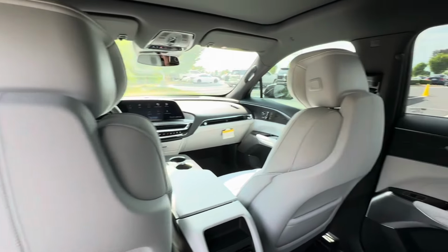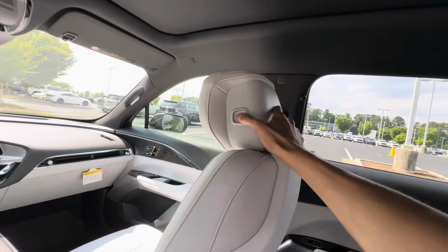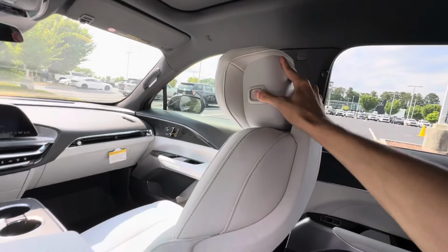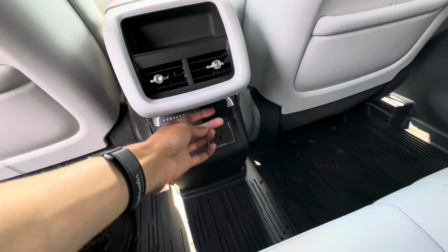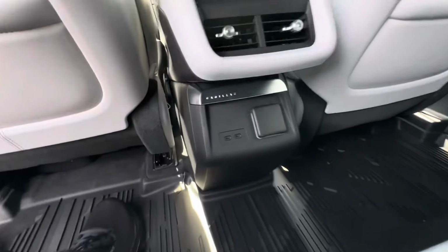We have a handle, a light. You can see these beautiful front seats with adjustable headrests. So you have this button right here to move those up or down. For amenities, we have 2 AC vents, 2 USB-Cs, and a 3-prong outlet.